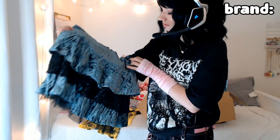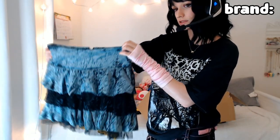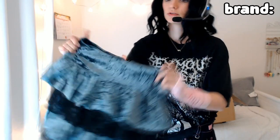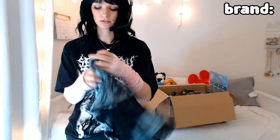Here's another skirt, another cute little moment. The color's not really showing up as well as it is in person, but it's more blue than whatever this is doing. It looks kind of neon, but it's not that color in real life. It's more of like a blue, like a dark gray blue. But it's super cute, layered velvet, crushed velvet skirt, just adorable. Who is this by again?